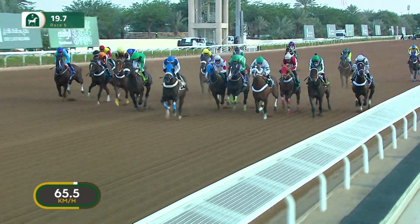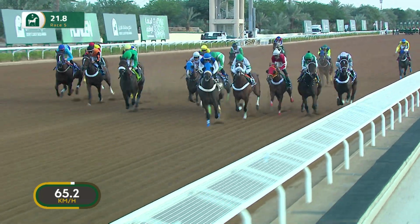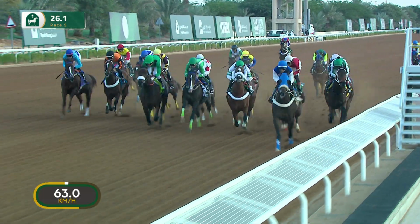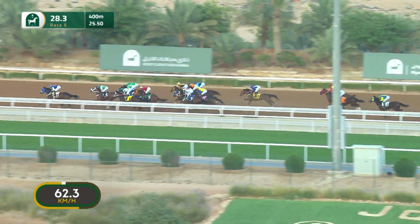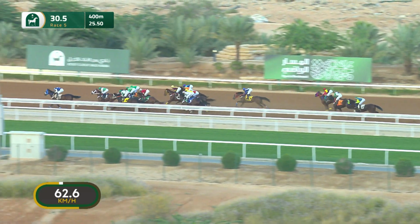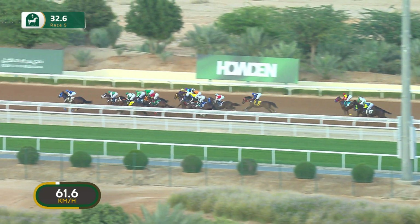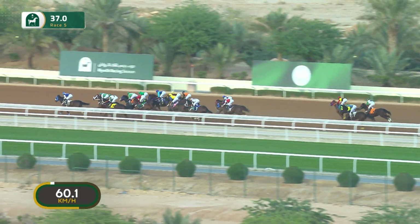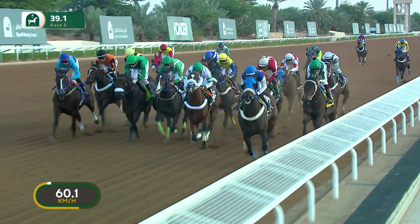Tayeb is also prominent, green and white colours there. Towards the inside, Dadan in the cross-belted jacket. Another one in green colours there with a green cap is prominent. Just in behind them is Julani as they make their way through the early stages of this contest. Looking for Al Wahif. Well, that one is now making a bit of headway into around about fourth position at the moment. And Al Muthia, the 12, seems to be covering every move.